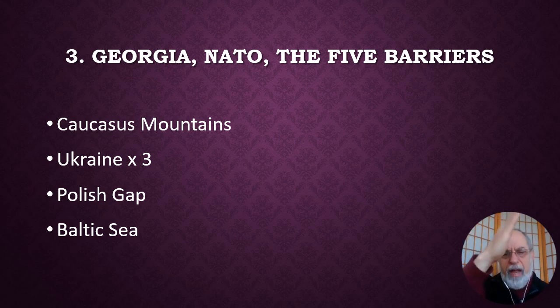There were natural geographic blockages that sweep between Eastern and Western Europe, and the Caucasus Mountains. There are 3 places in the Ukraine, the Polish Gap, the Baltic Sea, and there are some others that separate them from China. And they want to, for their own security, control those. And that's the main thing the Ukrainian war is about. It's not just taking back what was part of the Soviet Union so it was ours. It's Russia deciding it needs to protect itself.